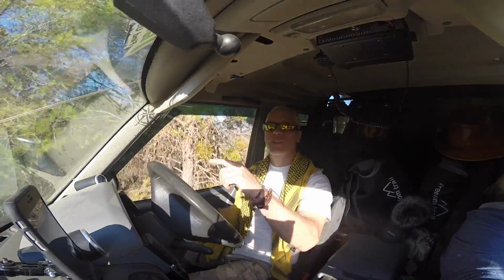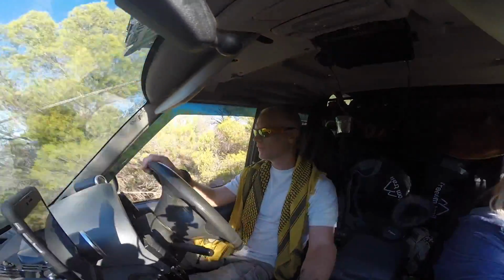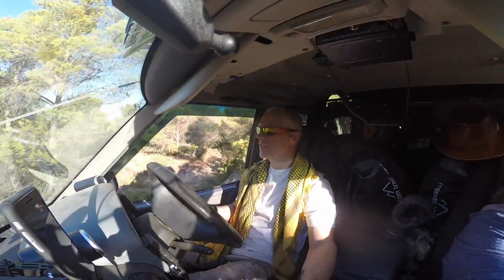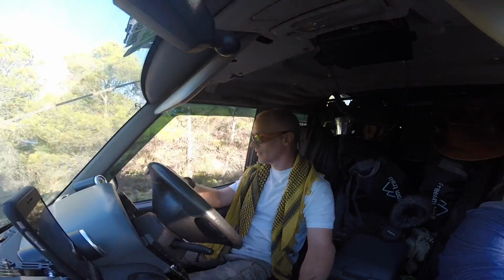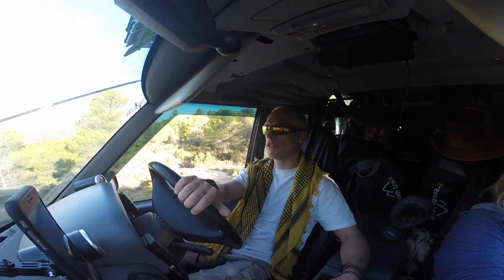More hairy because the sun is kind of blinding you at some points, so on not driving off the edge. No, it's not a bad road. It's a bit lumpy, as you can hear by everything rattling around.